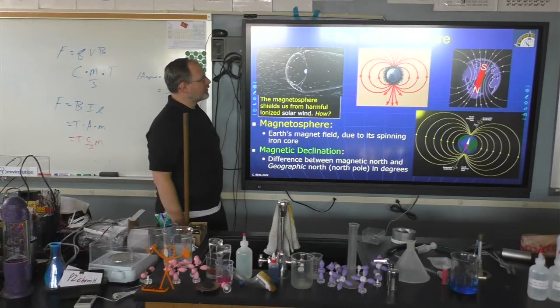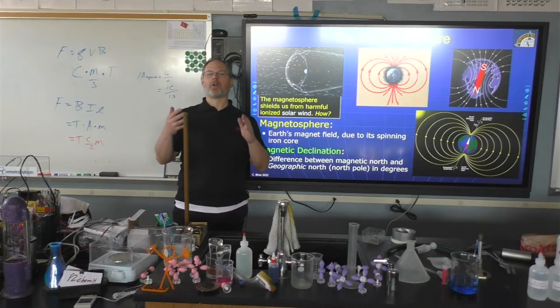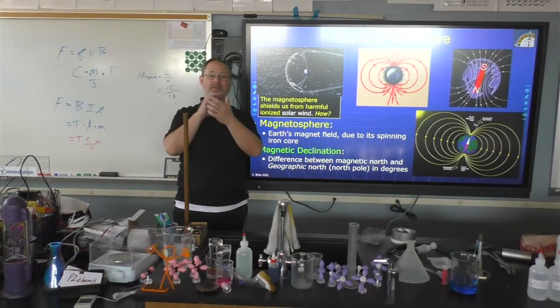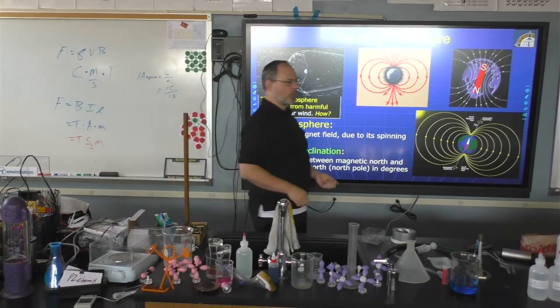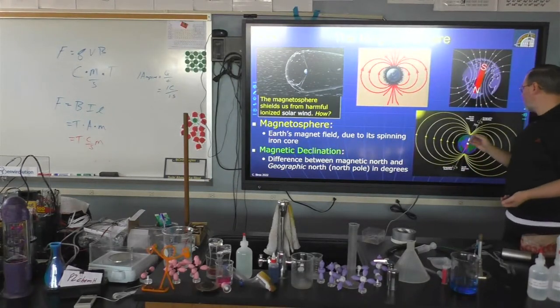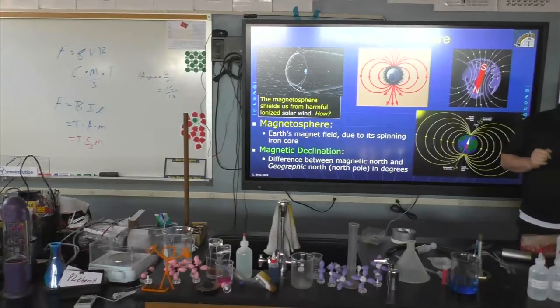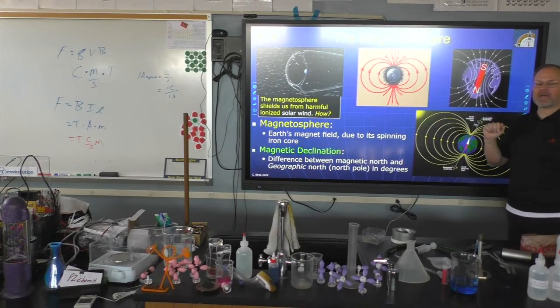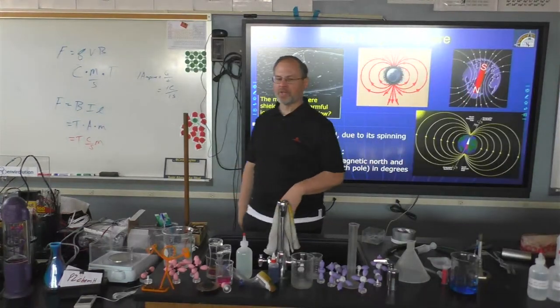Magnetic declination is the difference between our magnetic field in a broad sense and our axial spin. So I think it's at 27 degrees right now. It moves around because, like a water balloon kind of wobbles when it spins, the Earth does too. So that's our axial spin, and our magnetic field is about 11.5 degrees. So our axial spin is 27 degrees, and then you subtract 11.5, and that gives us our magnetic poles. That's called declination.